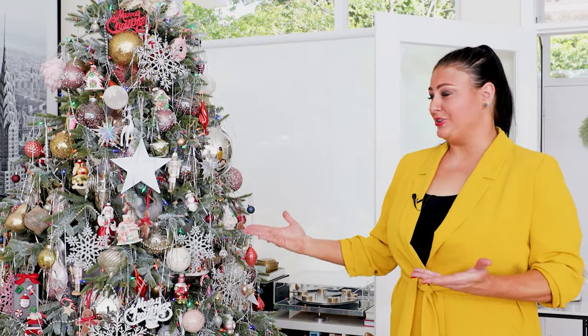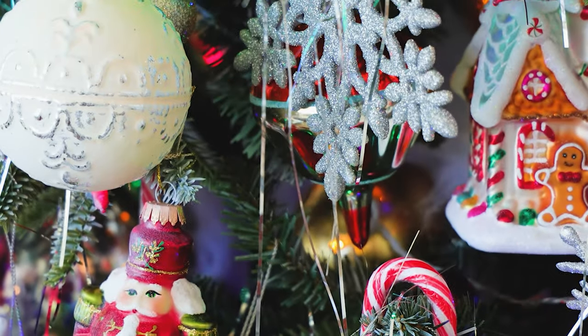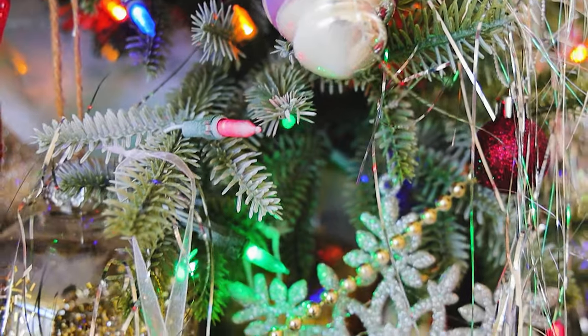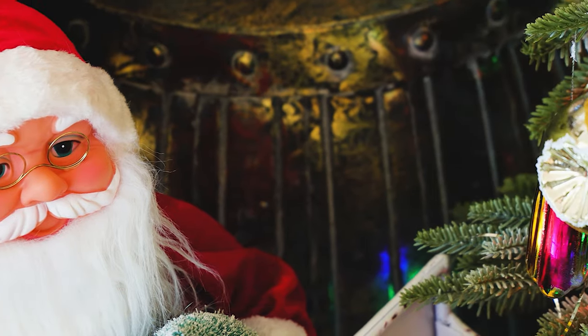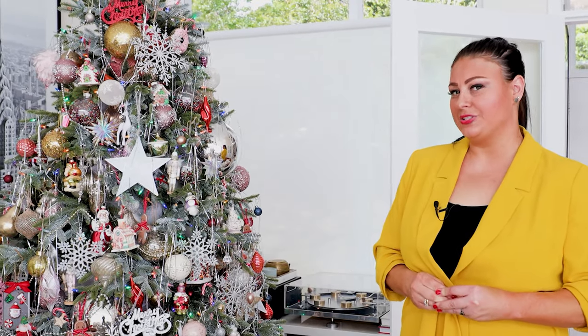Now, the thing about this tree that's really magical is that it's like a Candy Lane tree. I'm talking gingerbread houses, I'm talking gingerbread donuts, candy canes. It's delicious, it's delectable, it's all about the Christmas cheer. Now, the reason I really wanted to do this tree is my brother and sister-in-law just welcomed a new baby. So I have a little baby nephew who's going to experience his first Christmas. Can you imagine anything more magical than having a true vintage Christmas tree? That was really the inspiration behind this tree.